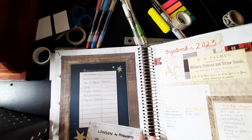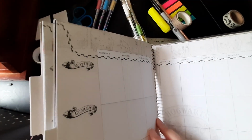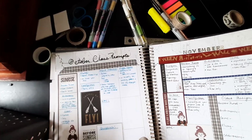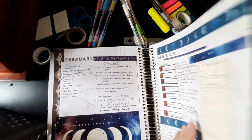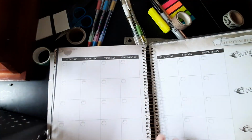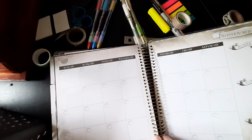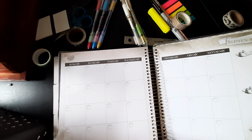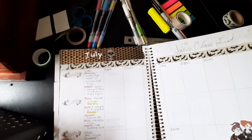It also has other lists in here that are related to my knitting. So I've got room for, yeah, this is the last term. Okay, I've got room for one more term in here. Once this is full, I'll probably be switching over to another Happy Planner. But for right now, this is what we have.